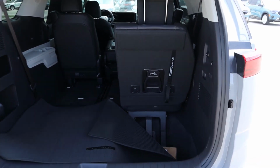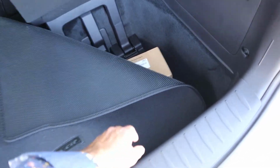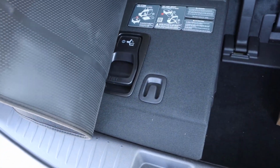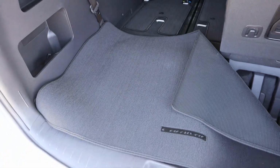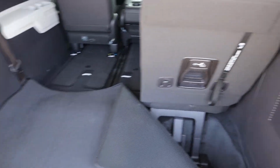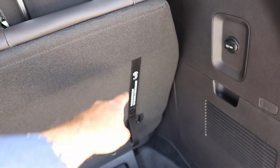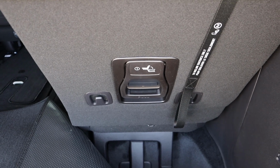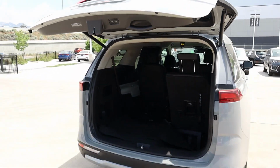Now, popping into the rear, you guys will notice that we've got a decent amount of space here behind the third row. And if I actually pick this up, you can see that we've got part of the third row folded down so you can stow it, so then you can have just like a flat loading floor across. We do have a 12 volt here in the back as well. And then you guys can see they have everything labeled so you know exactly what you're doing with the seat. And when you're all done, just press this button and it'll lower the hatch right back down.